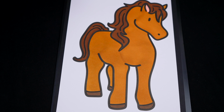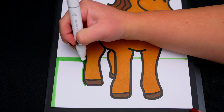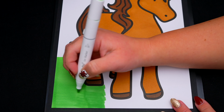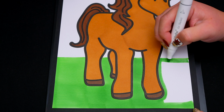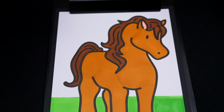Now let's just color in the background behind it. Let's make some green grass at the bottom. And let's color in a light blue sky at the top.